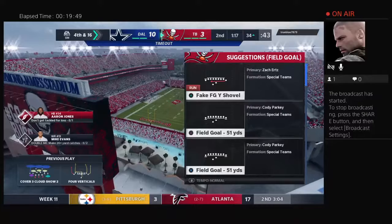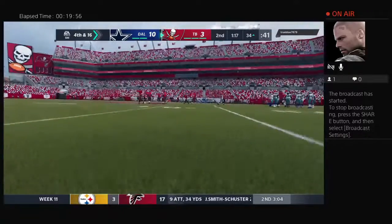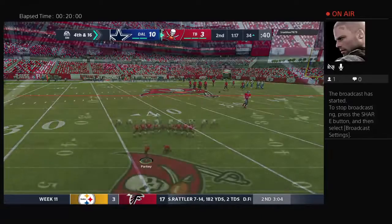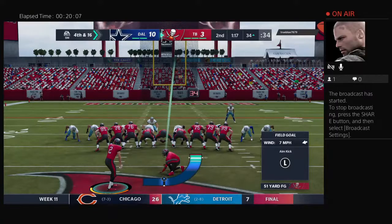Now the Cowboys going to burn the first of their timeouts as they'll head to the sideline and talk over what to do next. So out comes a field goal team now for the second time here today. He's going to need a little mustard on this one. It'll be a 51-yard attempt.